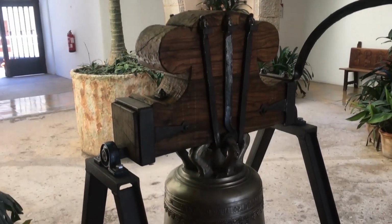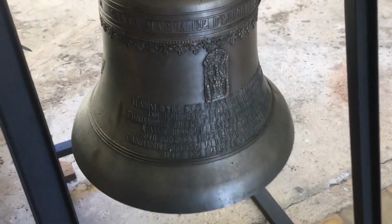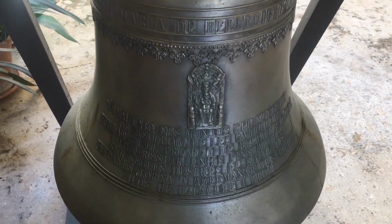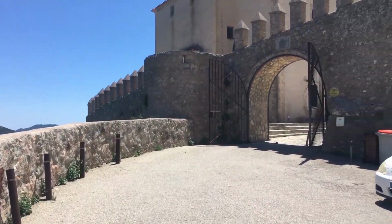One of the lesser-known facts about Artá is that it was one of the last towns in Europe to suffer an outbreak of the bubonic plague. What's more, the nearby fishing village Colonia Sant Pere was founded by the survivors of the plague who left Artá to avoid contagion.